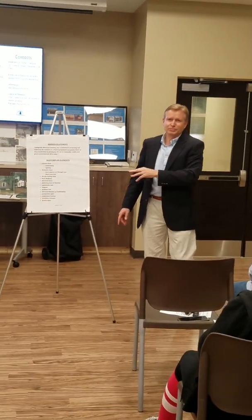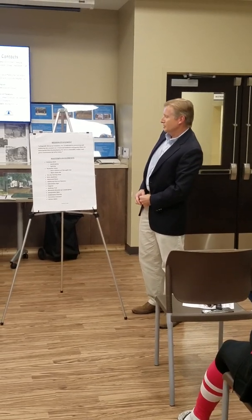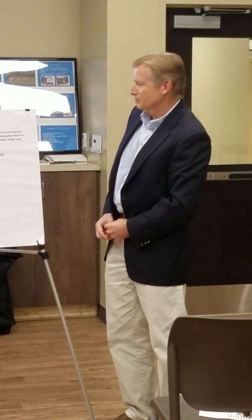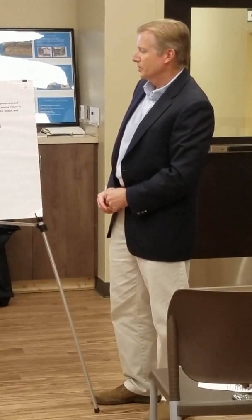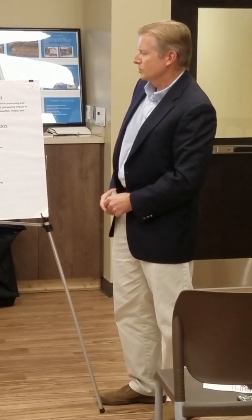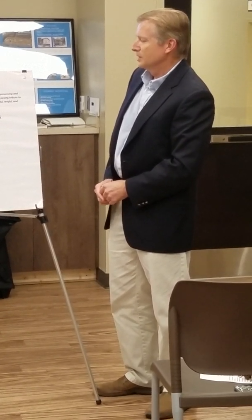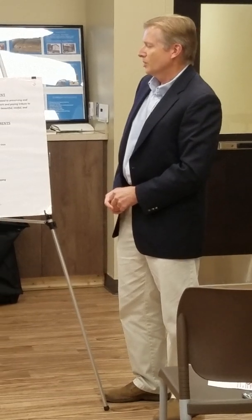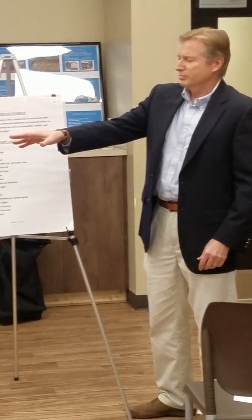Guided by the mission statement, which I'm just going to read. LePageville Memorial Cemetery Incorporated is dedicated to preserving and enhancing the cemetery as a historical landmark and paying tribute to those buried there by developing the site as a beautiful, restful, and green environment for all to enjoy. So that's how this came about.